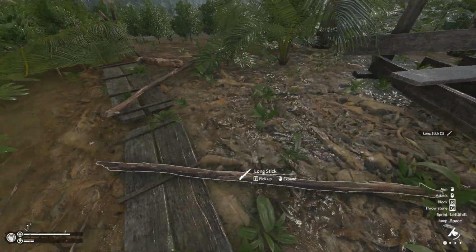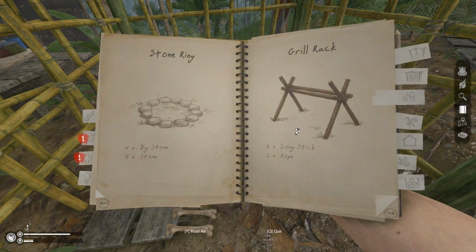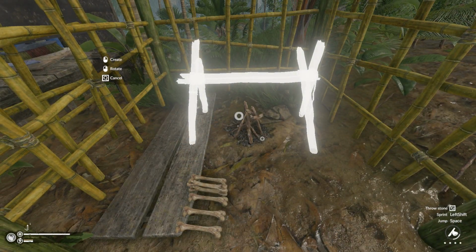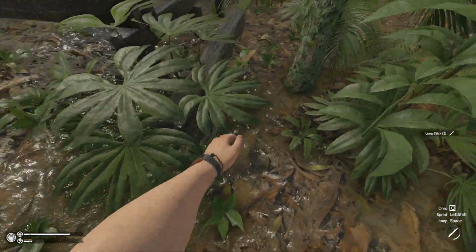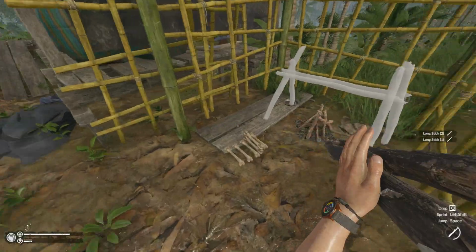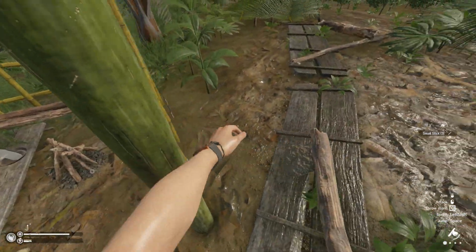Just going to throw the stick over here out of the way. Can I now craft the grill rack? Not quite sure. Yes, I can. So we'll just craft it just because we are here and we can do that. It does take a few long sticks. That's okay. Not that big of a deal.